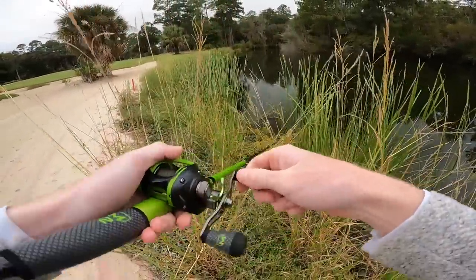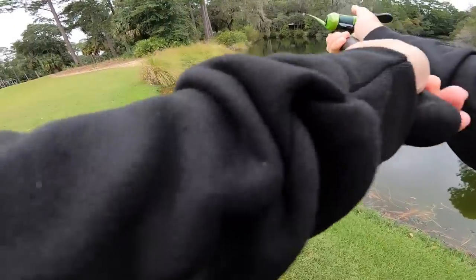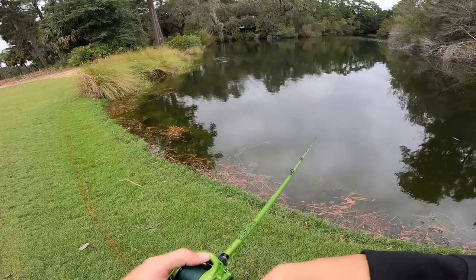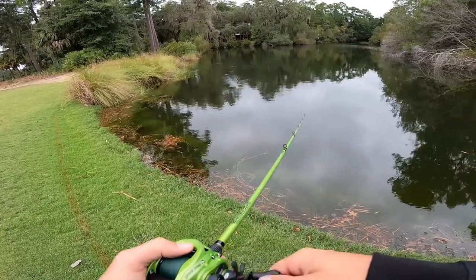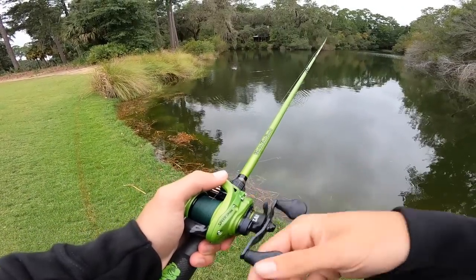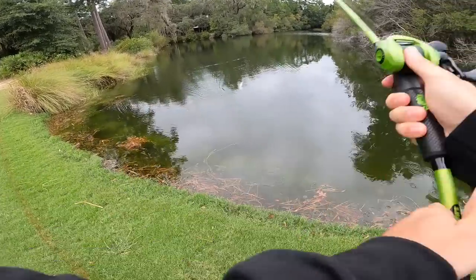Feeling good about this one, guys. This is the cast where we take the lead. First fish on the board, baby. Big boil, huge boil. Oh my gosh. Don't tell me that's what y'all are gonna do today. I need y'all to bite. I need y'all to eat. That was a freaking good boil too, man. That was no small one.